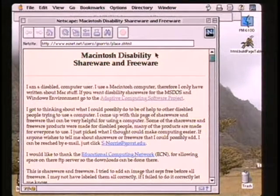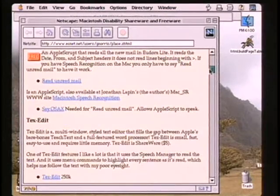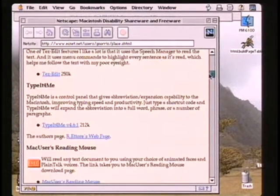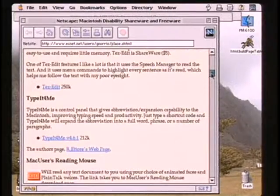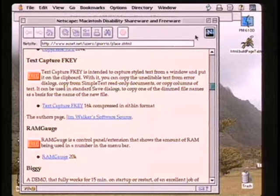Here's the Macintosh Disability Shareware and Freeware page. It's maintained by a disabled computer user who uses a Macintosh. A lot of these things are for free. A lot of them were not originally created to address a disability, but wind up being very effective. The list just goes on and on. Most of them, the ones here with the red box, are in fact free.